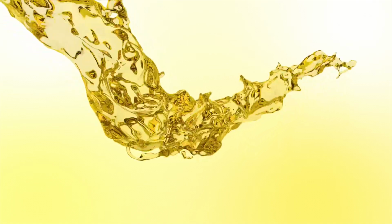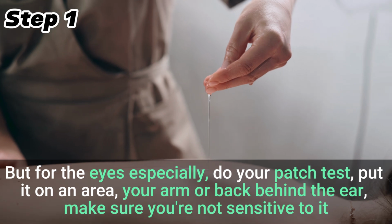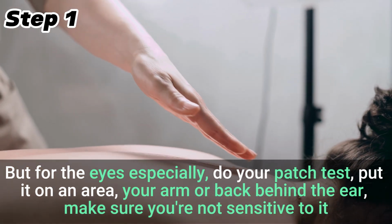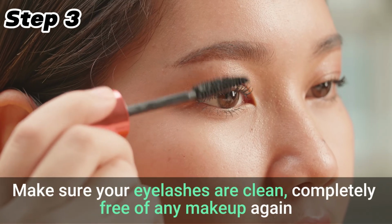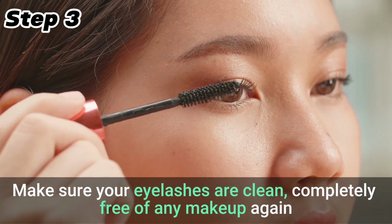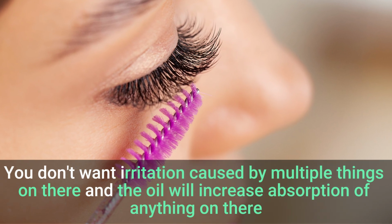So what you want to do, and follow these steps even on the skin. Number one, but for the eyes especially, do your patch test, put it on an area, your arm or back behind the ear, make sure you're not sensitive to it. Number two, the best time to treat your eyelashes once again is before you go to bed. Number three, make sure your eyelashes are clean, completely free of any makeup. You don't want irritation caused by multiple things on there, and the oil will increase absorption of anything on there.